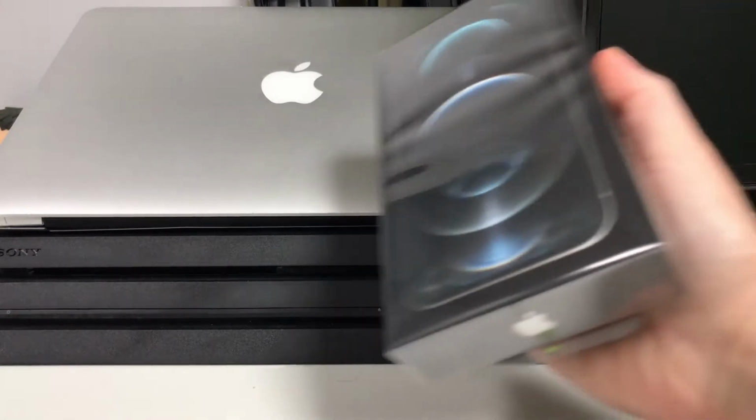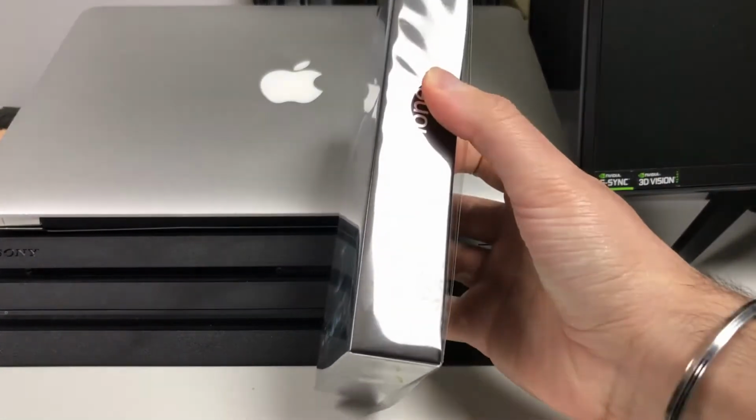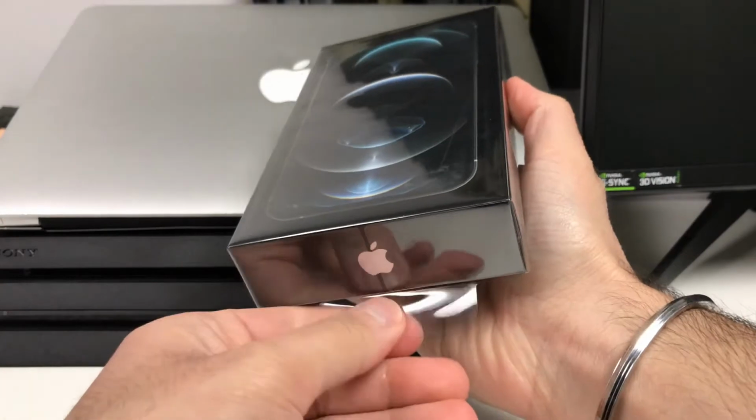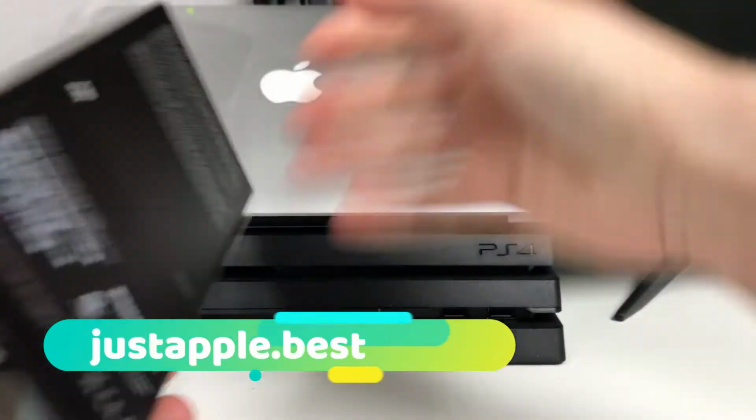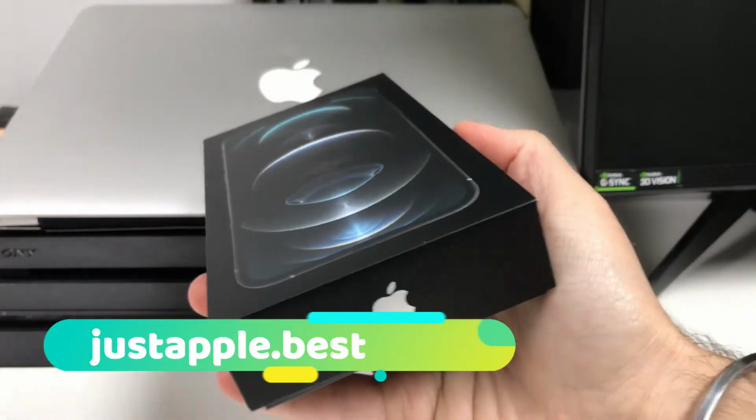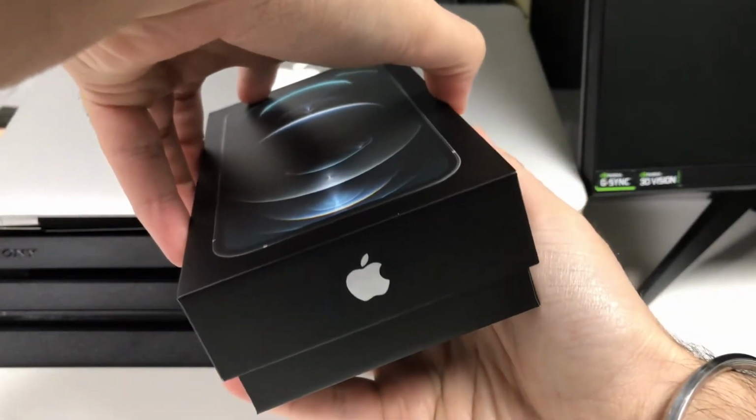Yo guys, what's up? In today's video, I'm going to be showing you all how each and every single one of you can get a free iPhone 12 Pro Max. Alright guys, now this method only takes about 5 minutes to do.